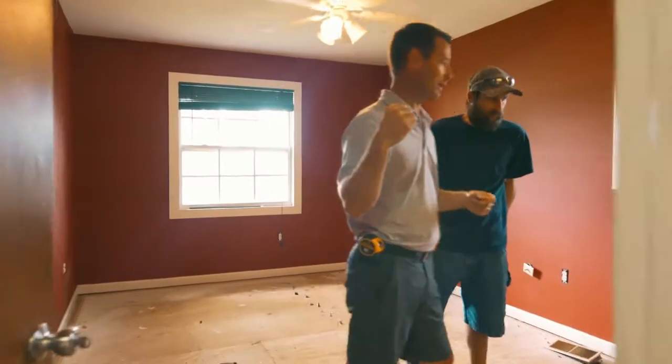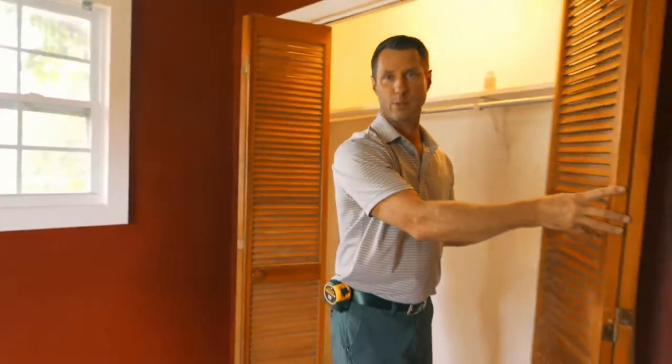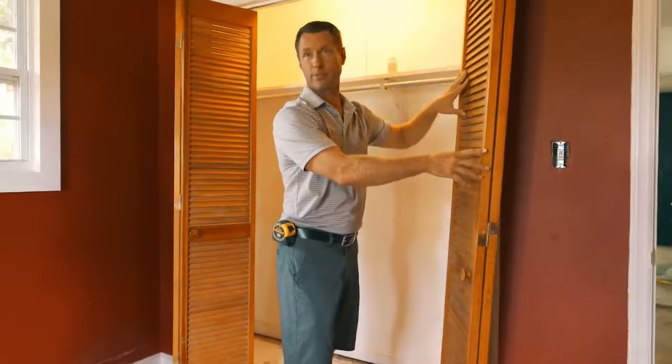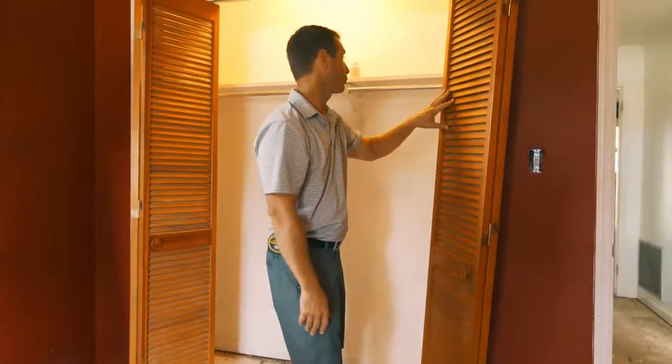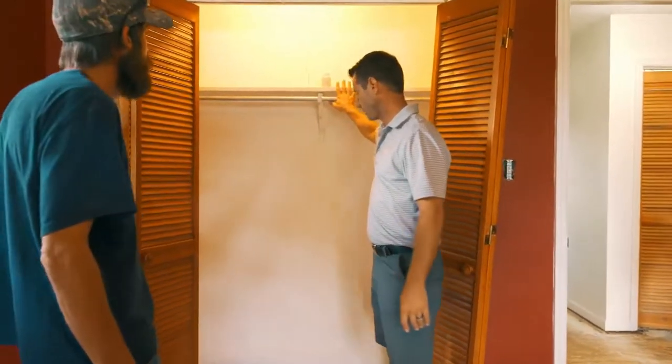But if you come on in here, you see these old doors. We don't need to throw these away. We just need to fix them, make sure they fit back in here, and just paint them, and they're going to look brand new, white. Same with the shelves. This bar here can be painted as well as the shelf.